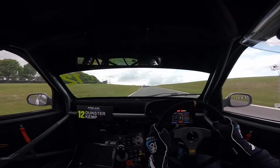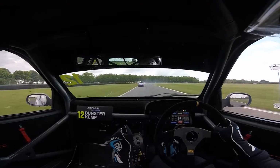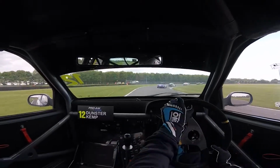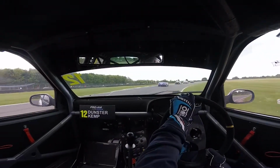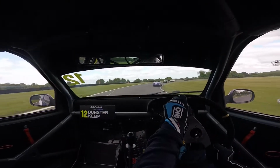So there's a test of Jack's mettle now. He's got to try and put the issue behind him, start getting past some D-class cars. We should be quicker than them. We've out-qualified them, we've got more power than them. But it's one thing to catch cars, it's another thing to pass, as everybody knows.